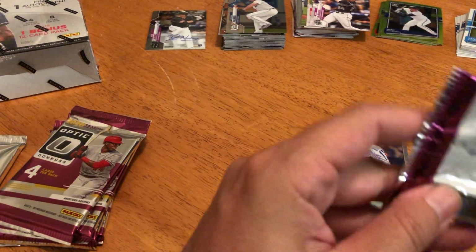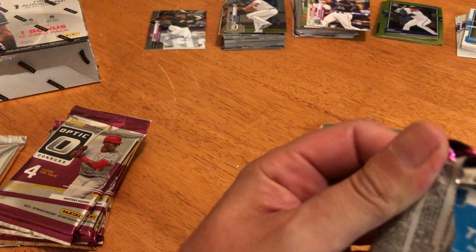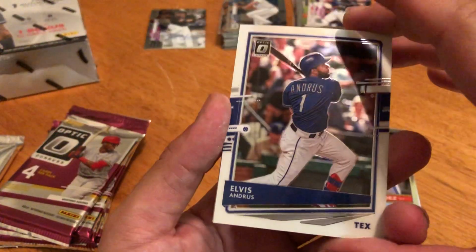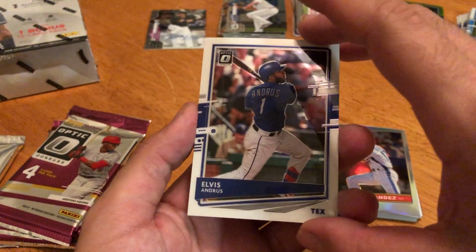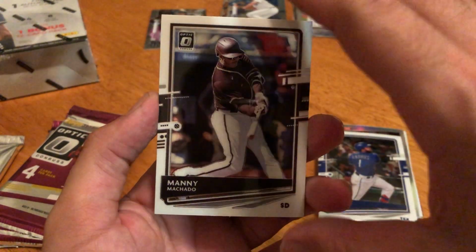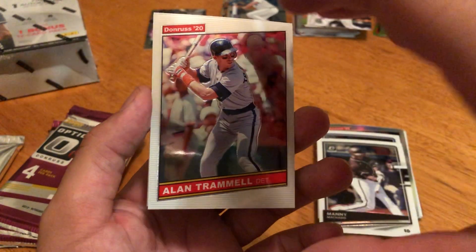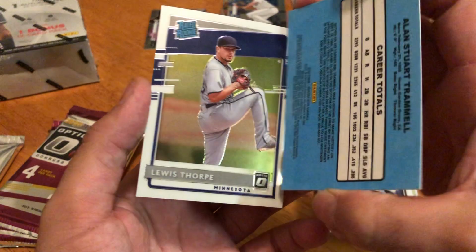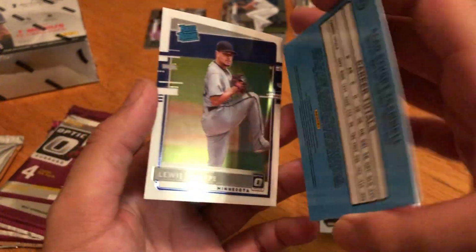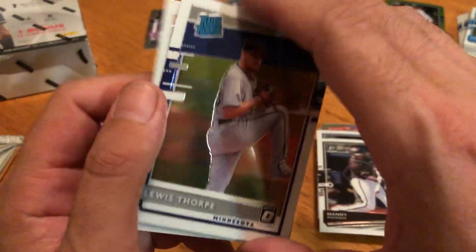Alright, we're half hour in. One more box, a couple more of these for this pack. Alright, Elvis Andres, still with the Rangers. Ooh, Manny Machado, Padres. Alan Trammell, I think this is an older player. Yeah, from mid-80s. And Lewis Thorpe, Minnesota Twin, rated rookie.